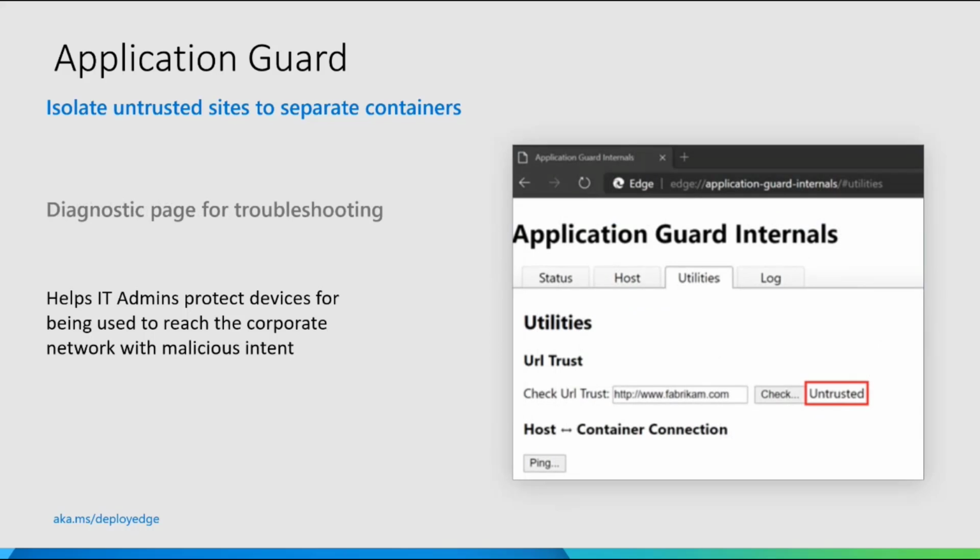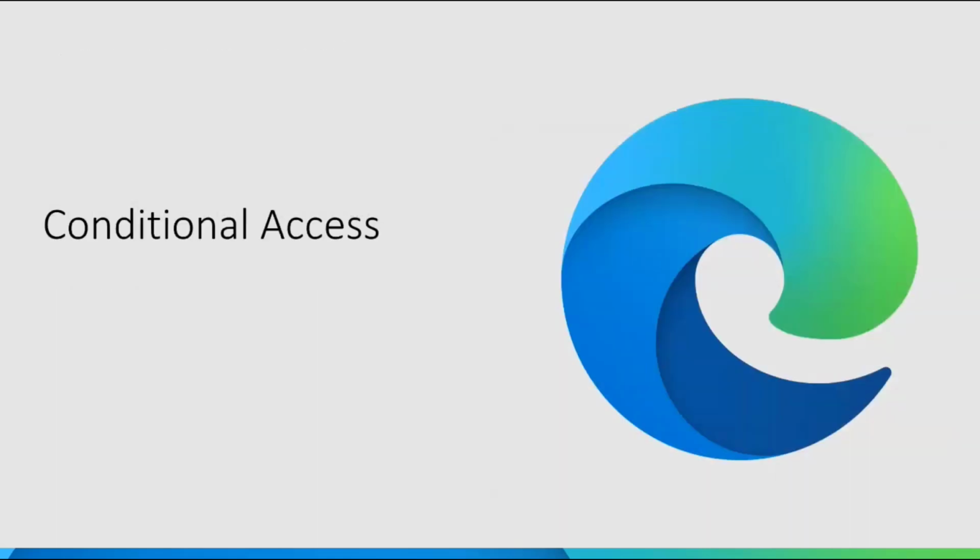Another pain point: it's one thing to build a feature, it's another thing to provide troubleshooting. Earlier, some people showed the troubleshooting guide for IE mode. We built in a troubleshooting guide for AppGuard. This can identify what's going on in the diagnostics page and check the URL trust based on the configuration of the device, and shows what may be going wrong with the feature.